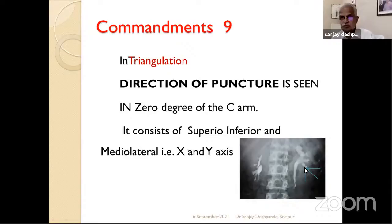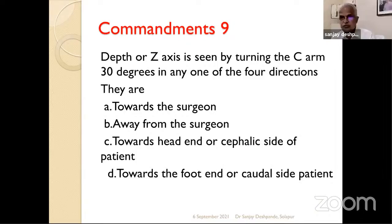The depth will be seen, which is the red axis, by turning the C-arm 30 degrees in any one of the directions, which can be towards the surgeon or away from the surgeon, or towards the cephalic end of the patient, or towards the foot end of the patient. Yes, sir.